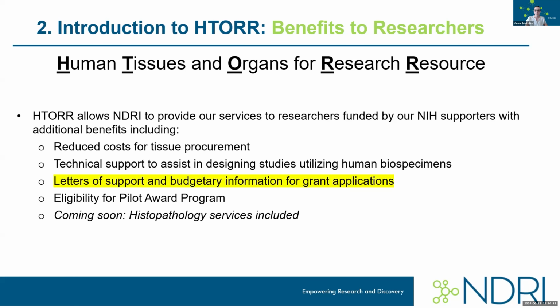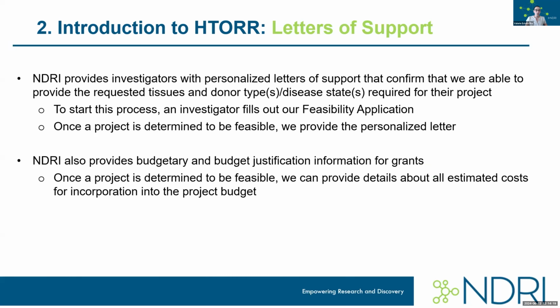The first is the letters of support and budgetary information for grant applications. So NDRI provides investigators with personalized letters of support that confirm that we're able to provide the requested tissues and donor types and disease states required for their project. To start this process, an investigator fills out our feasibility application. And once a project is determined to be feasible, we're able to provide this personalized letter that again outlines that we are able to provide what you are proposing in your grant. And then we're also able to provide budgetary and budget justification information for the grants as well. Once the project is determined to be feasible, we can provide details about all estimated costs for incorporation into the project budget.